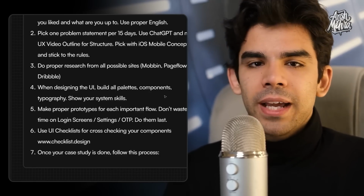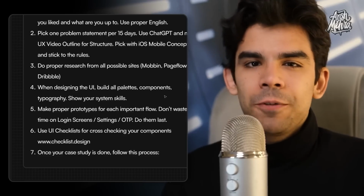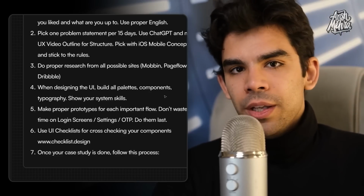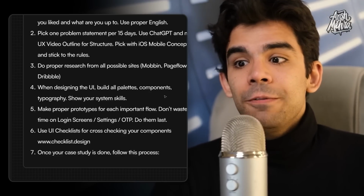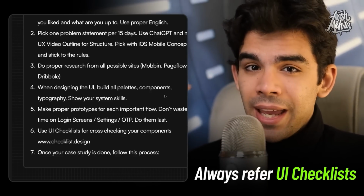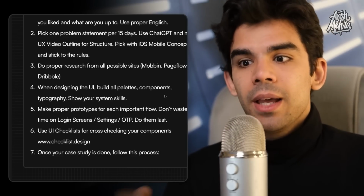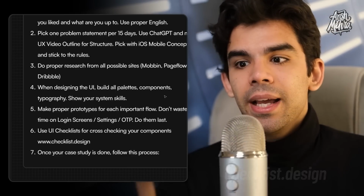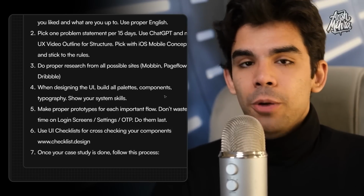If you run out of time at the 15th day, even if you don't have your login screens and setting screens, it's absolutely okay. When you are working on your component system, make sure you have a UI checklist for cross-checking every single component that you make. For that, there's a website called checklist.design. Please go to this website. It will really help you to build proper components.